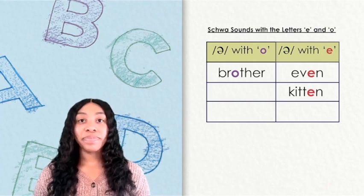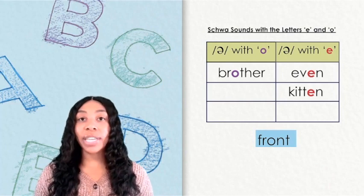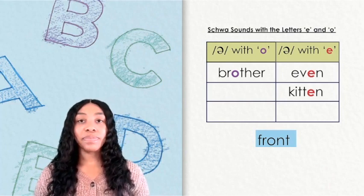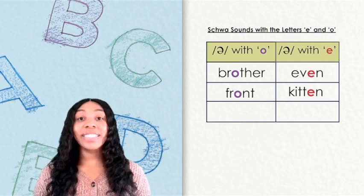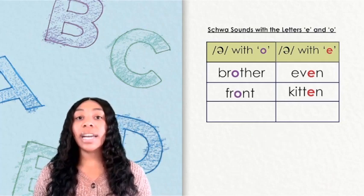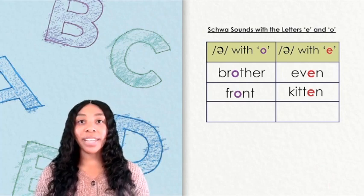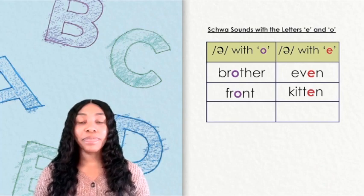Here's the next word. Front. Where do you hear the sneaky schwa sound in front? Say it with me. Front. Front has a schwa sound sneaking up on the O. It sounds more like than the we'd expect. Go ahead and write down the word front on your paper.